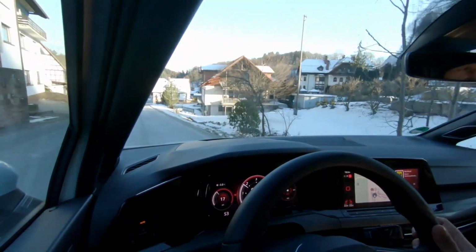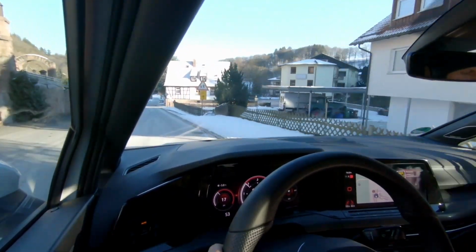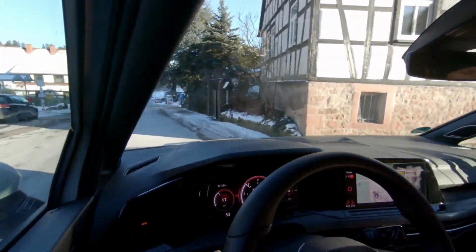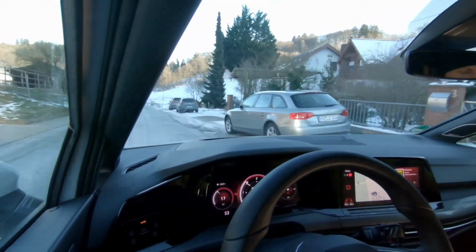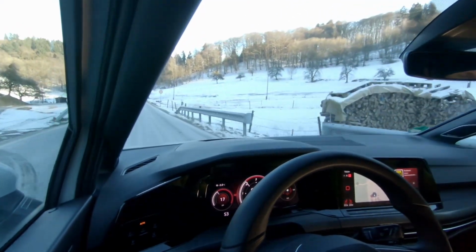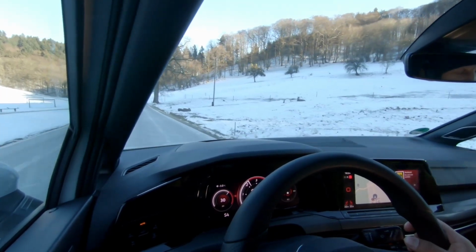Going through a little village, and in these little village streets, you do feel the bouncy, bumpy suspension in the sport mode a lot more prominently, but put it into comfort mode and you can feel a big change instantly. So yes, while the suspension is lower by 15 millimeters and it is a sporty hot hatch, in the comfort mode with the DCC, you get the best of both worlds. You're not really making a sacrifice. You don't feel that compromise.